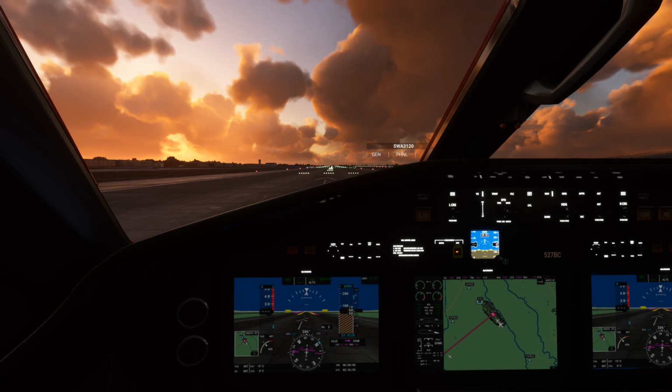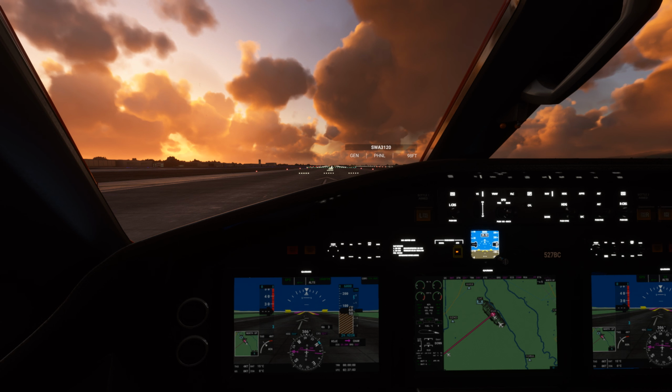But anyway, today we're flying the Cessna Citation Latitude from San Jose to Monterey. And maybe I'll think up a reason to do that.